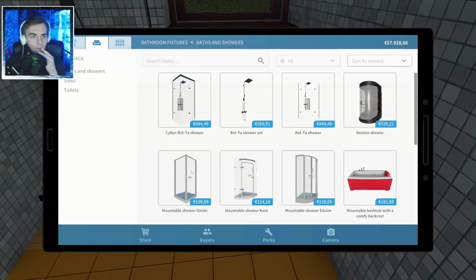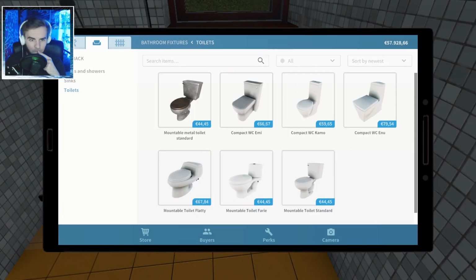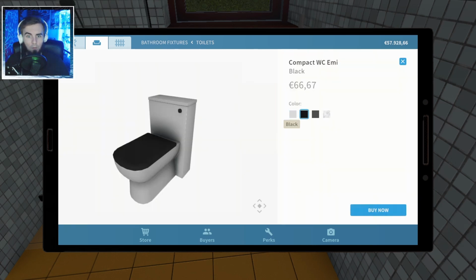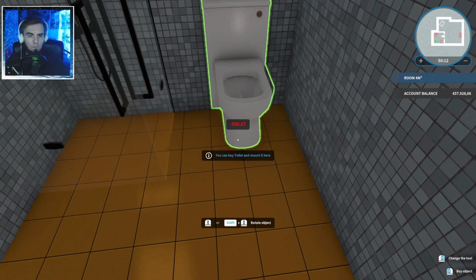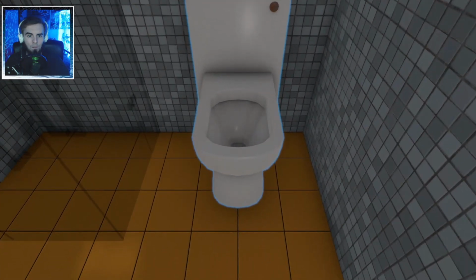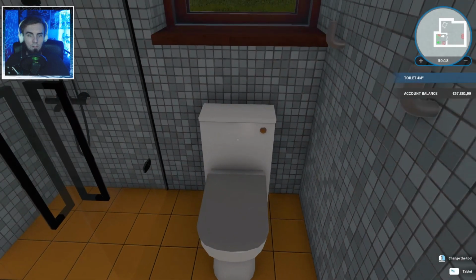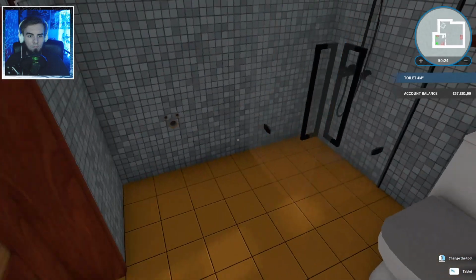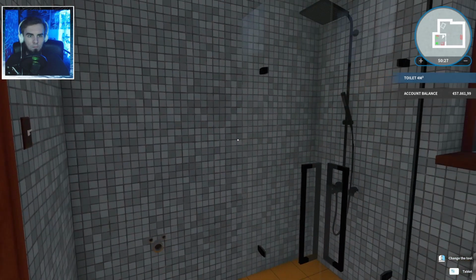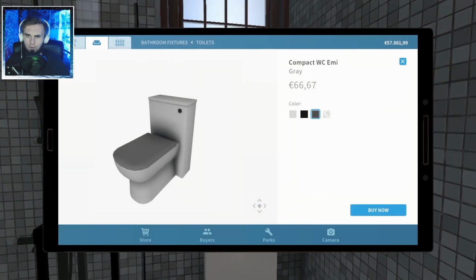Let's get a toilet now then. Metallic, no. I kind of don't like this one. Let's go with this one. Gray, why not? Boom. What, done? Holy crap, that was fast. That was very fast, maybe even too fast.